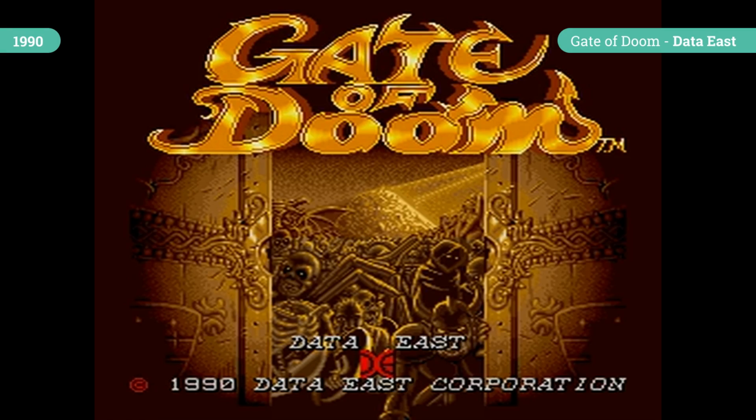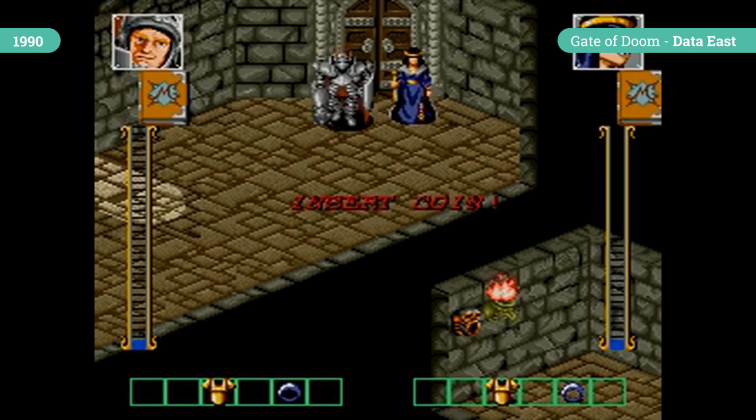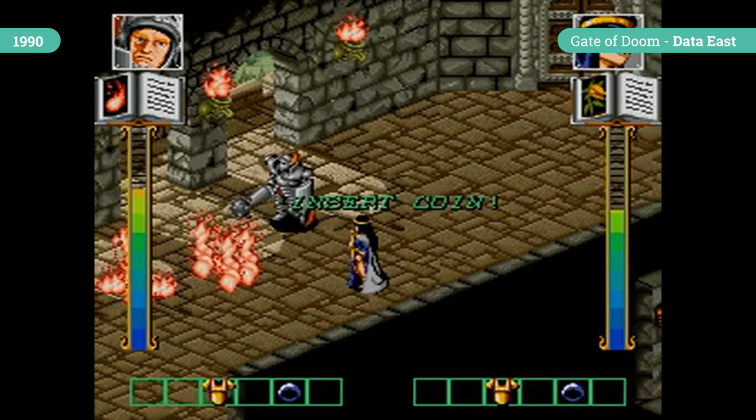Crossing the time to the next decade, the Japanese computer game industry began declining, apart from a few marvels released in the early 90s. In 1990, Data East's Gate of Doom was an arcade action RPG that combined beat-em-up fighting gameplay with fantasy role-playing and introduced an isometric perspective.